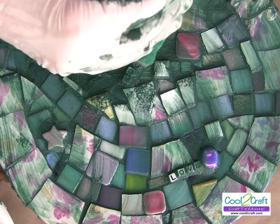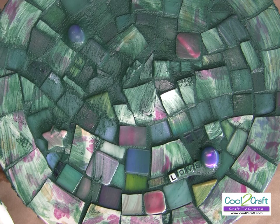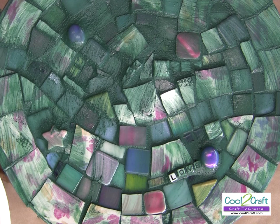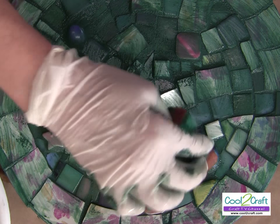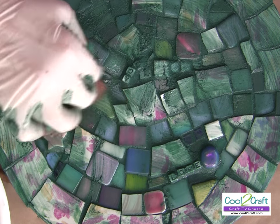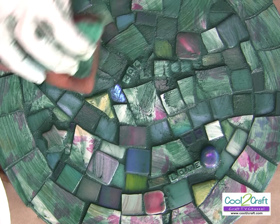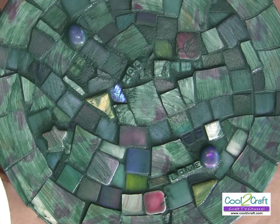And all I'm doing is just smoothing out the grout. I'm not taking a lot off. You don't want to take too much off, because then the different levels will show. You want that grout right up to all your pieces. Make sure that my grout is smooth and all my pieces are pretty much uncovered. And I want this nice film on it, like so.